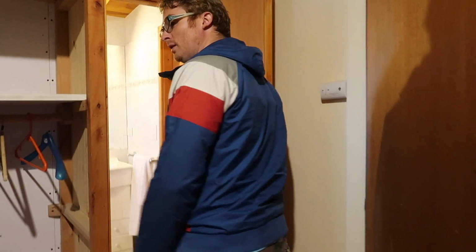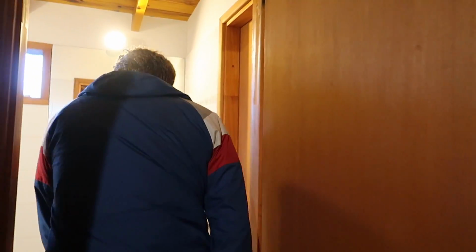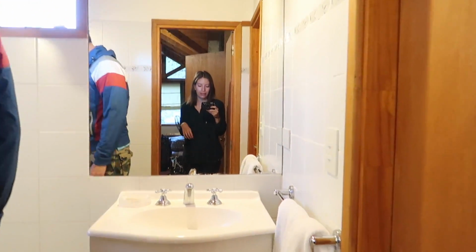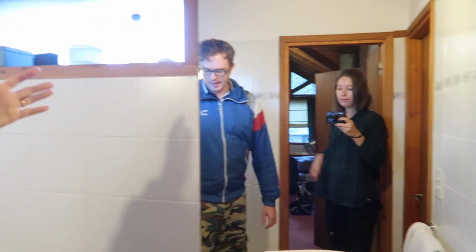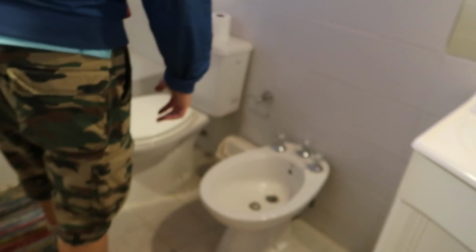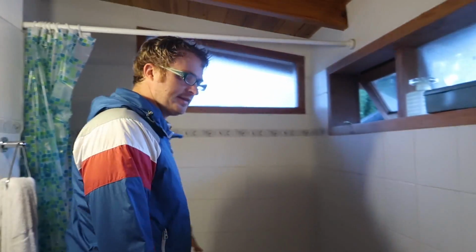Okay, so let's go into the bathroom. It was a nice, spacious bathroom. This is the classic Argentine bathroom with the sink, the bidet, the toilet, and the shower and bathtub. This place was pretty decent.